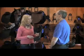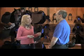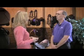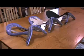What would you say that Stübben does to stand apart from the rest? I think there's probably three things that make us separate from everybody else. The first is the tree that our saddle is built on. It's a spring tree. It's designed so that when it's put on the horse properly, the most comfort comes to the horse and the best communication between the horse and rider can be achieved.